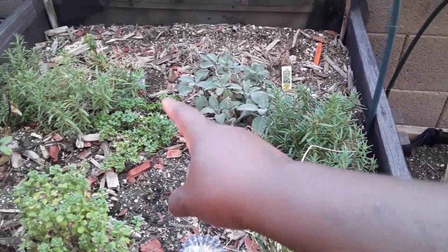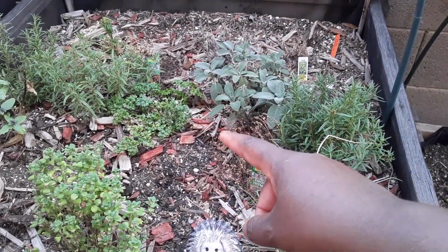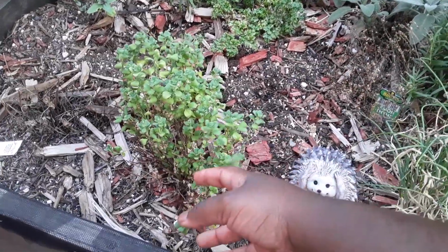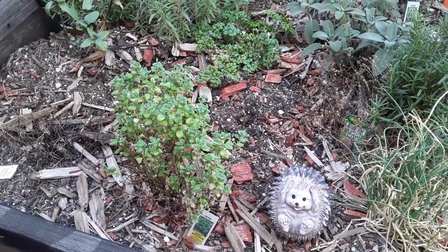And then I have the rosemaries, and the parsley right here in the middle. I'm going to be cutting that back again because I'm going to use it for dinner. And then this little guy surprised me. My sweet marjoram, it is continuing to do well. So there we have it.